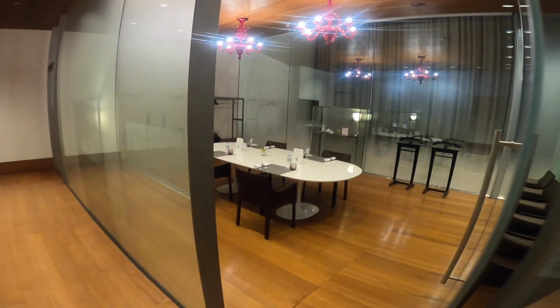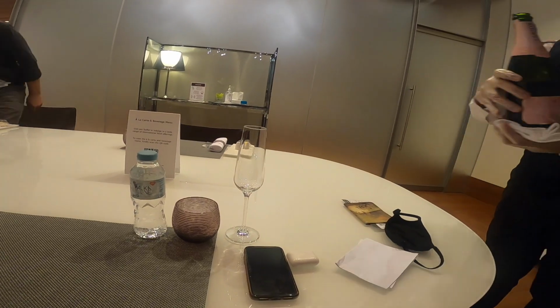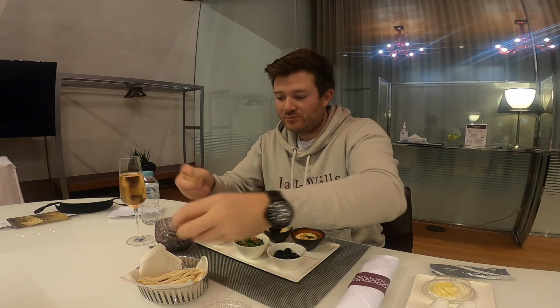This is my kind of lounge, a room specifically set up for our arrival. Naturally, some more Taittinger Rosé was served with an appetizer of my favourite Arabic meze.